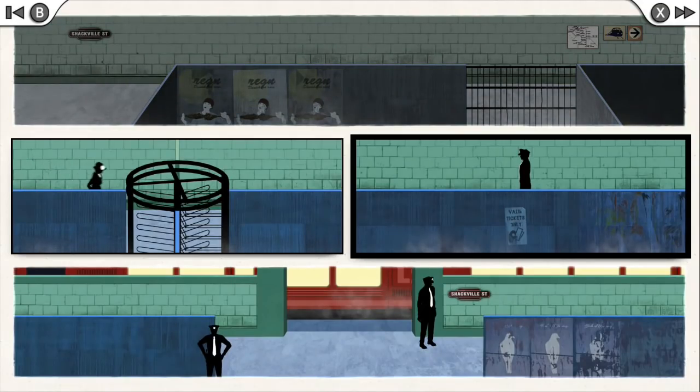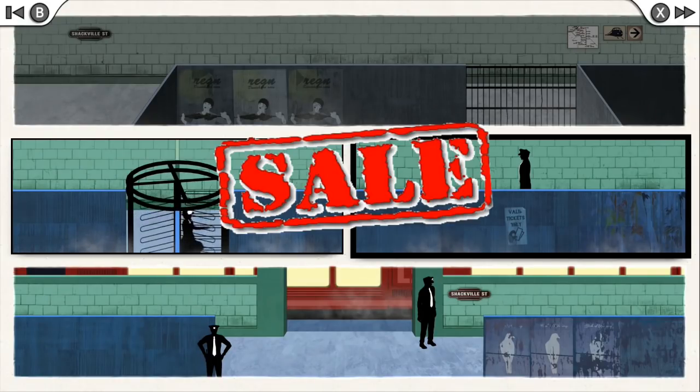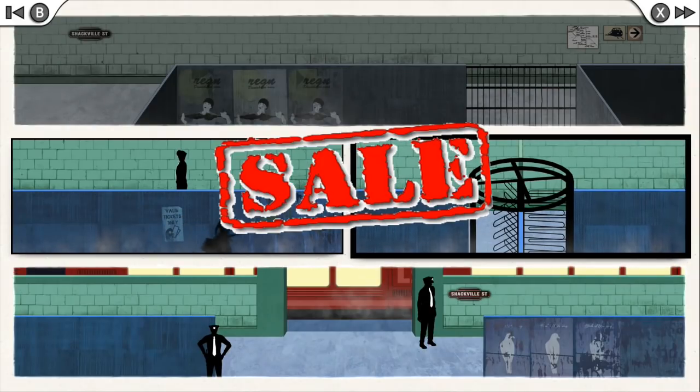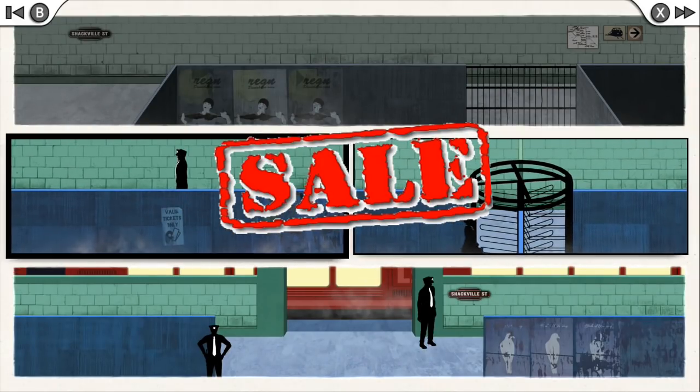It's currently at $8.99 and I think you should wait for it to go on sale. Wait for it to come down to about $4 or $5. It's only because of the lack of replayability and short gameplay. Wait for the inevitable sale that will happen.